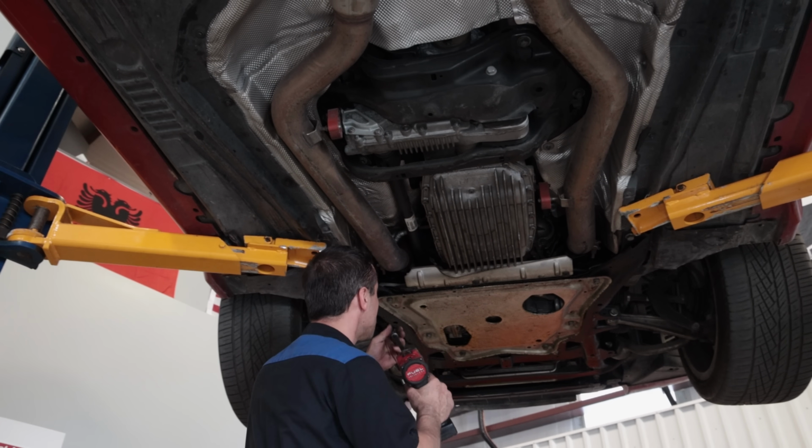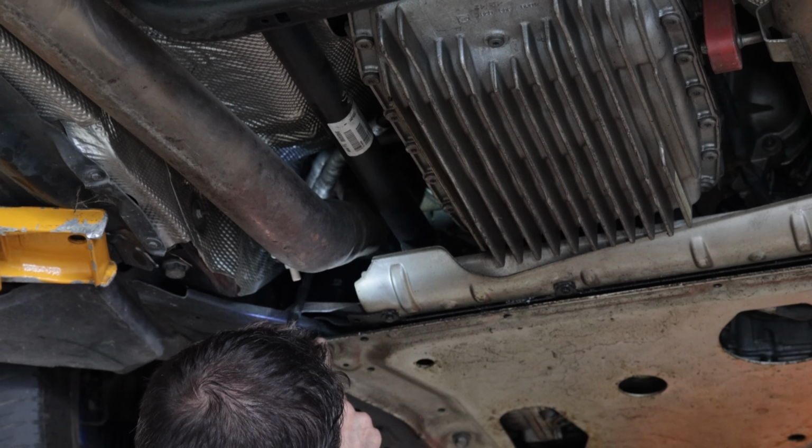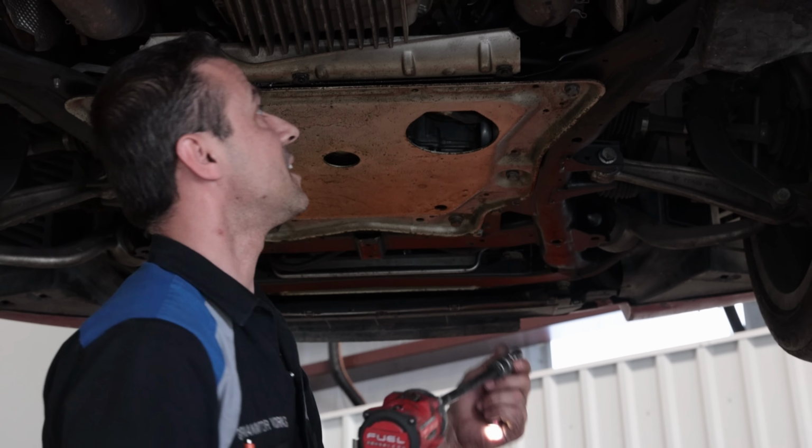So right now I'm about to drop the exhaust so we can take the catalytic converters out. Wonder how many cans of brake cleaner this one is going to take.